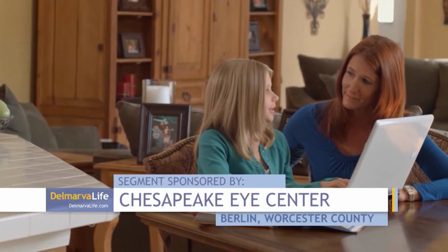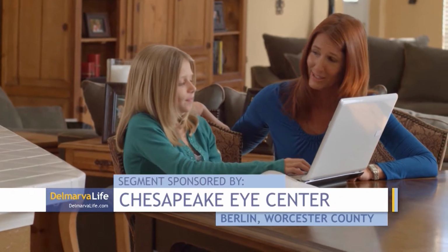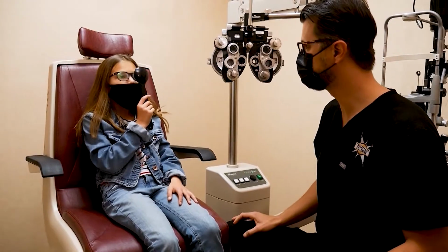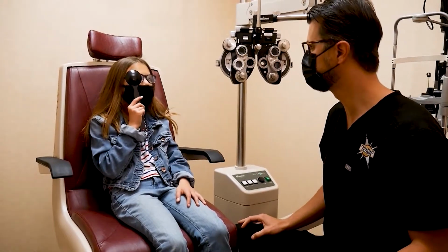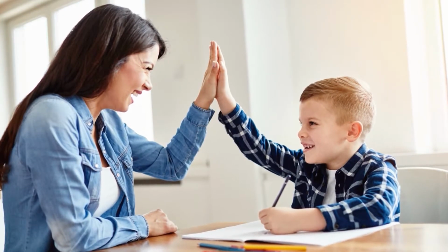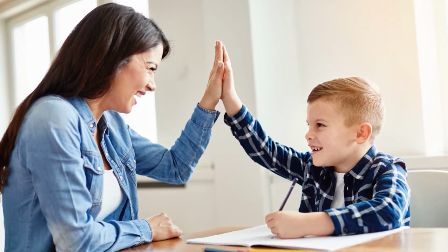Who would have ever thought that a computer would become the classroom for children? Just one of the many changes brought on by the year 2020. I think it's been a big adjustment phase. I think the kids have done a great job being malleable. Dr. Jason Yonker is an ophthalmologist at Chesapeake Eye Center. Though he's proud of children for their perseverance, he says all that screen time can cause some concerns.